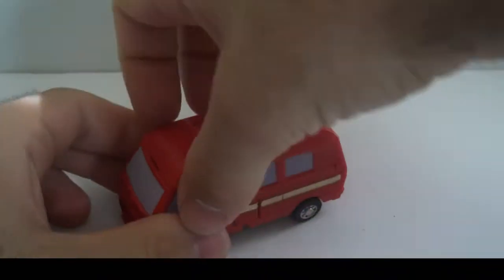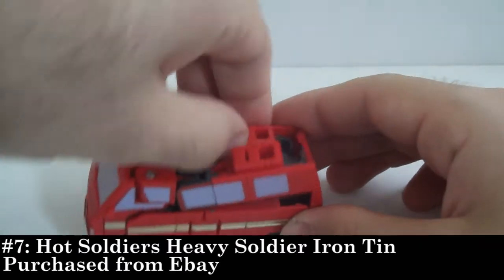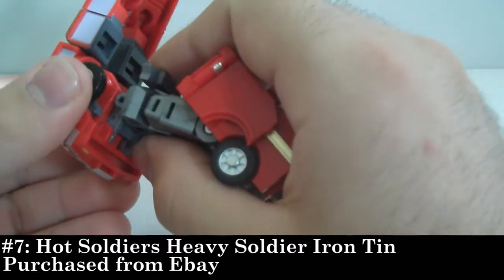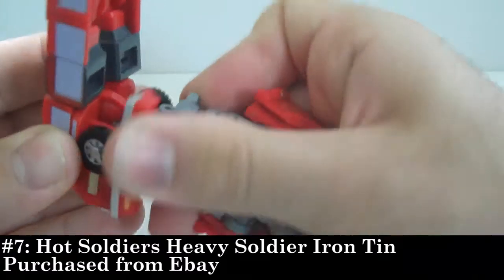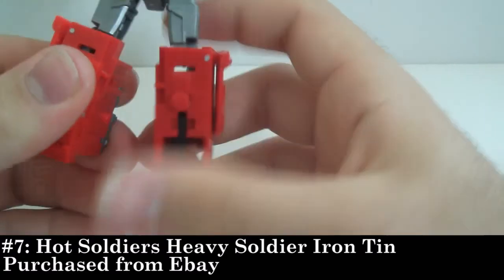Given the track record of the company, albeit with only two figures, Ironhide should not be as good as he is. However, he just works. Everything fits together surprisingly well, and outside of the lack of paint and a lack of a waist swivel when one could have clearly been engineered in even with the budget, there's not much to complain about.